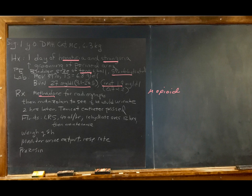and also then sat him in a cage and gave the benzodiazepine, midazolam, to see if the cat was simply anxious and not willing to urinate in a cage, which is very common in cats. You put them in a cage in a hospital, and depending on what else they have around them, they're stressed out about being out of their element, and they may not urinate even if they're completely normal.